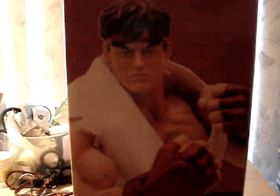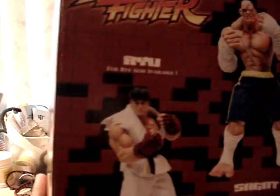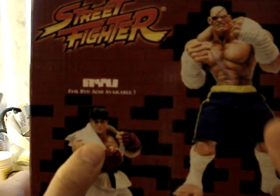I got it for a really great price of $10, including shipping, so I got a steal pretty much. The detail on this figure is pretty amazing. It's not open, as you can see, and on the side of its box it has Ryu. Sagat and Ryu are rivals, of course, if you haven't noticed. And on the back it has Ryu right here, and Sagat, of course.